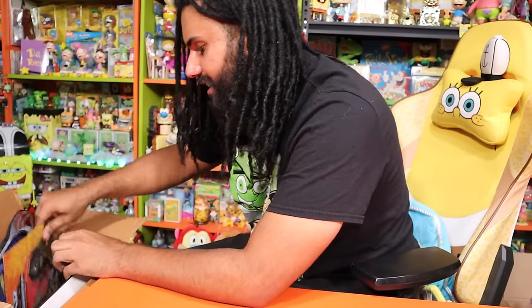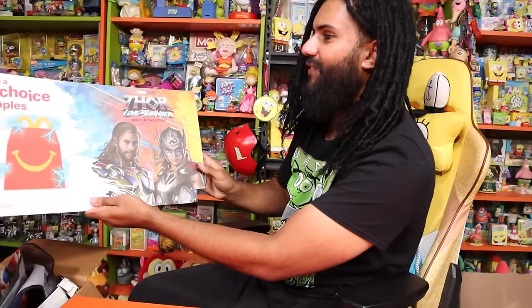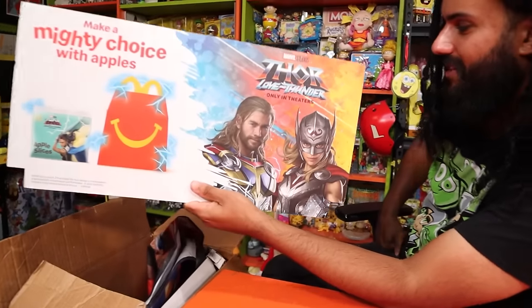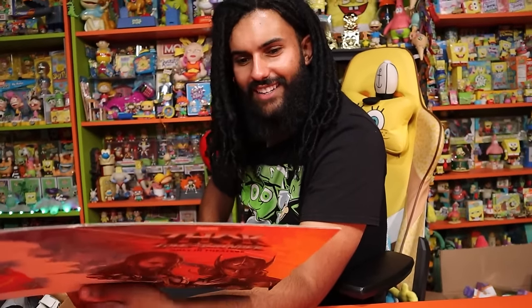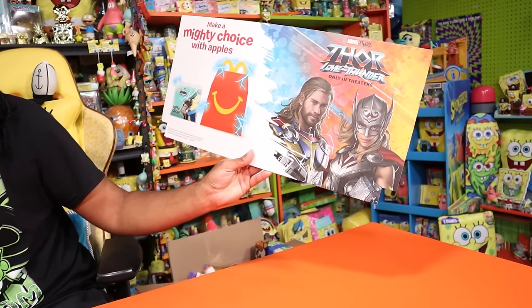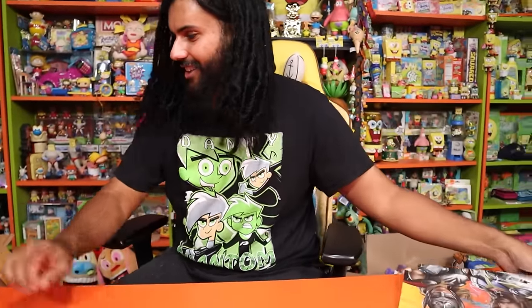But already what I see is a McDonald's display for Thor: Love and Thunder. That is wild. So they must work at McDonald's, right? I mean, it would make sense. So, only in theaters, Thor: Love and Thunder. That is sick. So you have that display there. What else do we got in here?